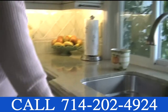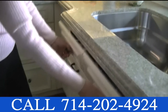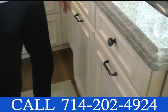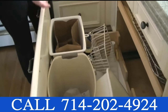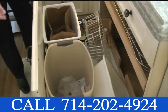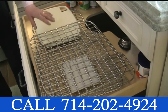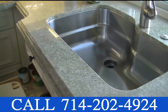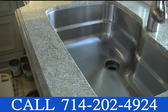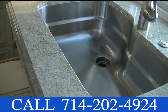Got a little extra storage here with very custom details and careful work done to make this useful. And then the trash storage again, with the recycling and dishpan and so forth. And then this is really wonderful because these racks go in here, and with having the drain to the back, it allows me to have this upper drawer to store these and cutting boards. So it's very, very handy.